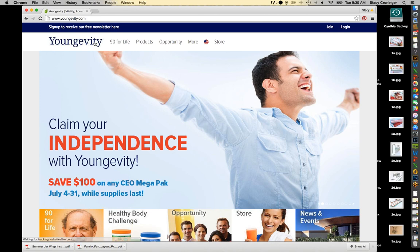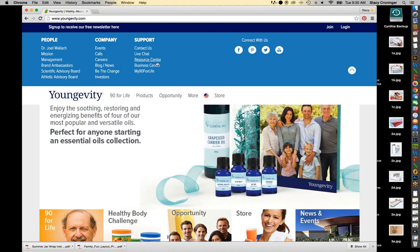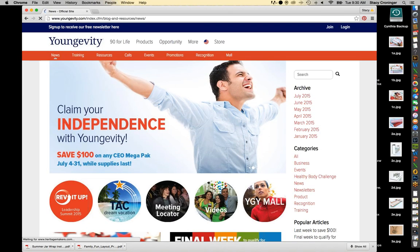So here we are at the Youngevity site. You'll see there's an option here for more. If I click on more, it gives me this top area. It expands it so I can see all these additional options. Under support, there's one called Resource Center. If I click on that, it's going to take me to the Resource Center, and then I have all these additional options along the top: news, training, resources, calls, events, promotions, recognition, the mall.